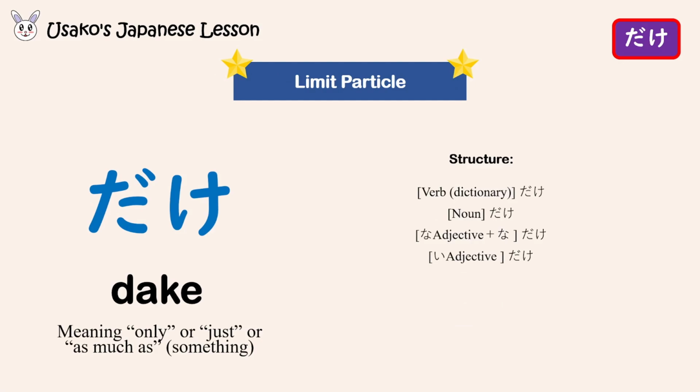Next, we will go through a particle used for limiting a verb, noun, or adjectives. だけ. だけ means only, or just, or as much as something. The structure for verbs is to use the verb's dictionary or casual form, followed by だけ. A noun is followed by だけ. For na adjectives, add na before だけ. And finally for I adjectives, they are directly followed by だけ.